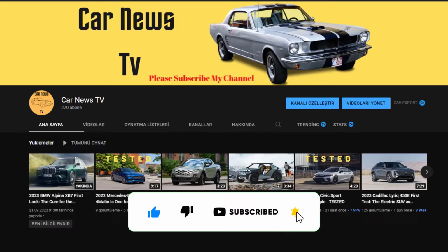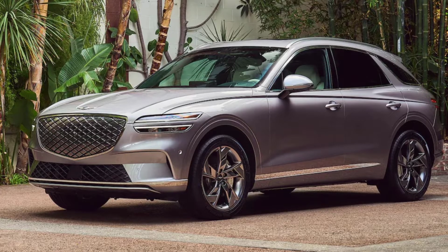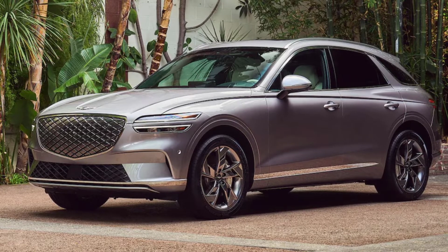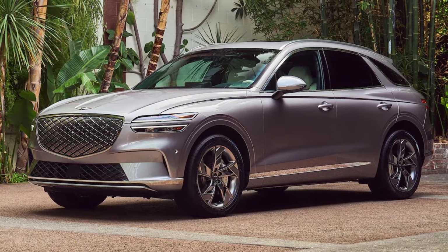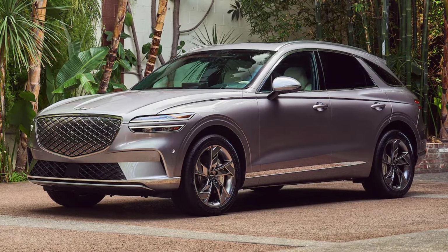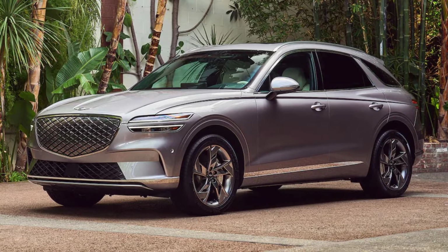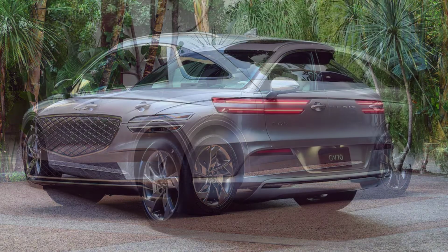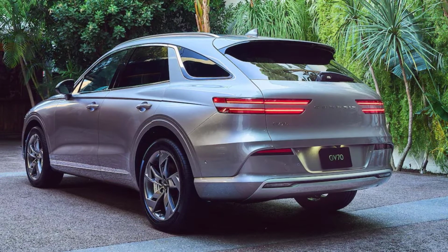Thank you all. It's great when two things we like come together. The Genesis GV70 was our 2022 SUV of the year. Several of our other recent of the year winners have been electric, including the Lucid Air sedan, the Rivian R1T pickup and, most recently, the Hyundai Ioniq 5 SUV. So, yes, a battery-powered version of the GV70 sounds like a melding of two good ideas to us.